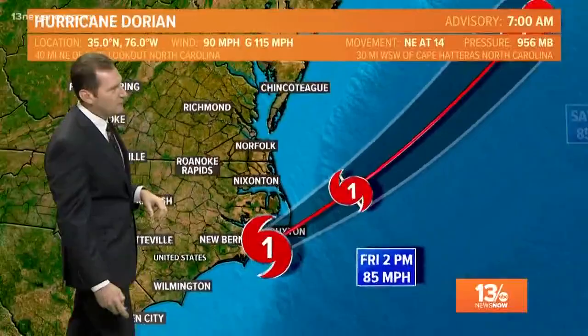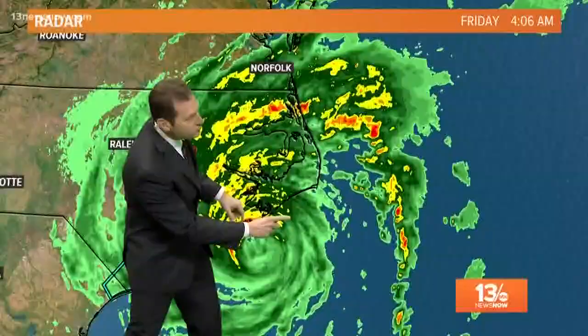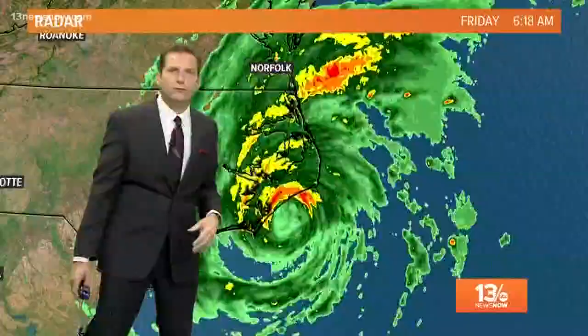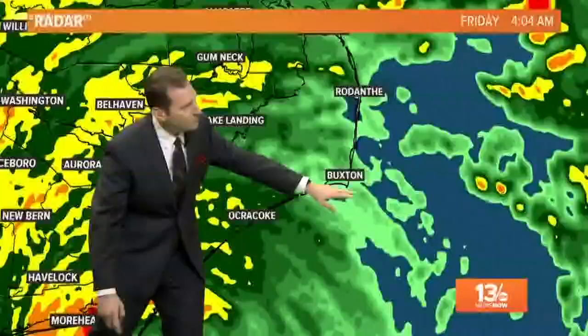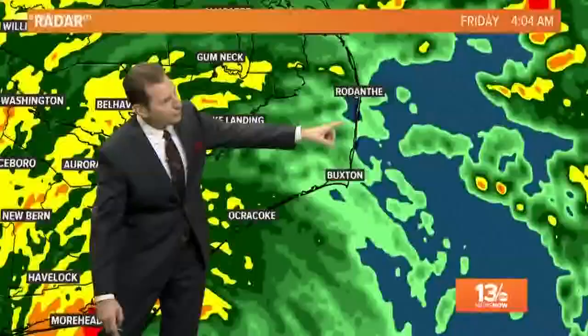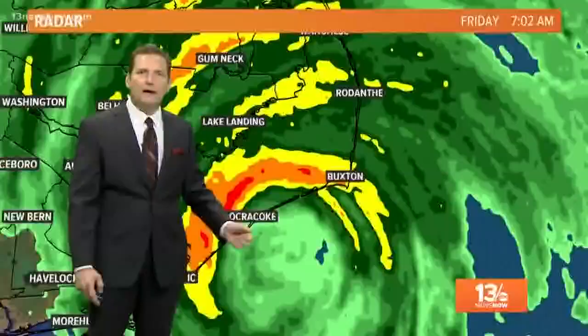There's a look at the eye again, Hatteras right there. So the center of circulation here, the center of the hurricane, still about 30 miles west-southwest of Hatteras. More heavy rain wrapping back towards Virginia Beach and Norfolk, and we'll take a closer look at that in a moment. Notice Buxton right now seeing some of the very, very heavy rain. The eye just off to the southwest of that, coming through Rodanthe, also dealing with some pretty intense rainfall there. So that's a look at kind of the distance of what's going on.